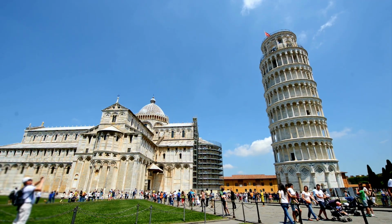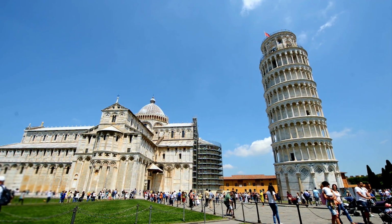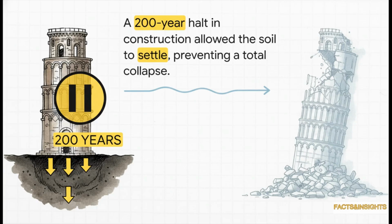And remember that huge construction delay we talked about? The one that lasted almost a century? Well, that was the other miracle. Stopping the work for that long gave the soil a chance to settle and compact under the weight of the first few floors. If they'd just kept building and rushed to the top, there's no way. The whole thing would have just collapsed into a pile of rubble hundreds of years ago.